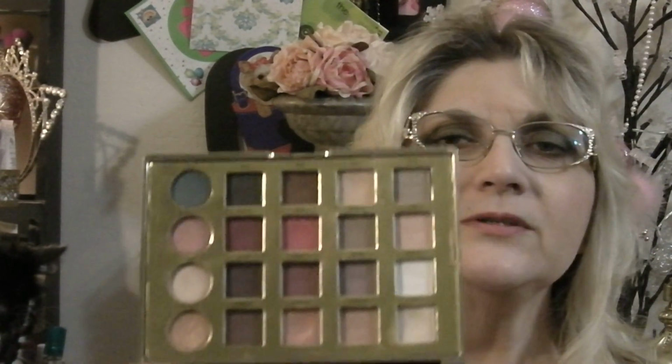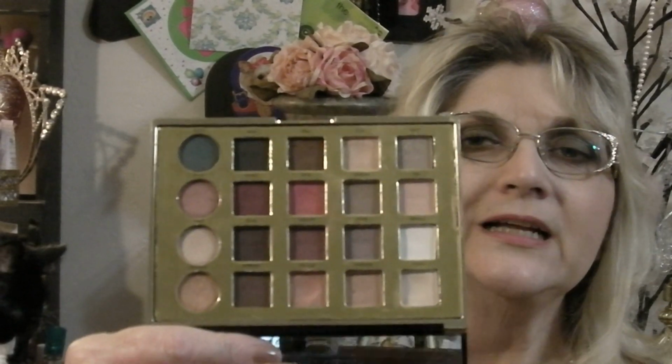I love this palette. Not getting rid of it either. I've gotten a lot of use out of this palette except for the 4 sparkly shades on the side. I think they called them duochromes, but I really didn't find them as duochromes. But no, keeping that palette, love it. It's got a great mirror for travel. It's not going anywhere but back up here on my shelf.